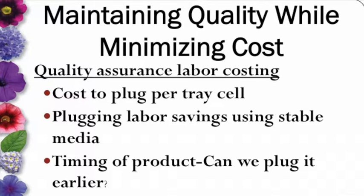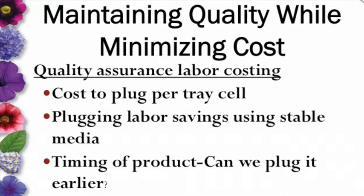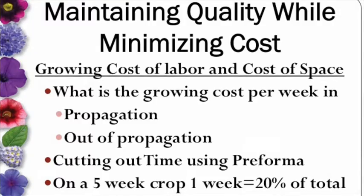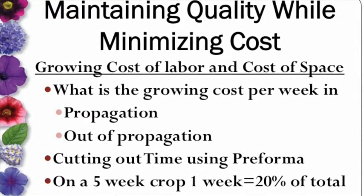Well, we know that, and we know specifically what generas we use it for. Timing of product, our ability to handle it earlier because it's in a stable media. Time is money, and when you track that kind of data, that becomes very important. We'll talk about that in the next piece as well. So on the growing side, what's the growing cost per week? Right, it's a big thing we talk about.